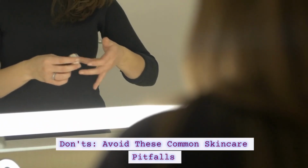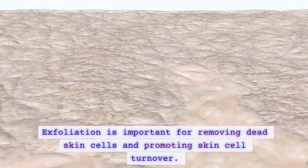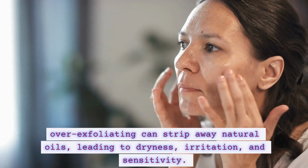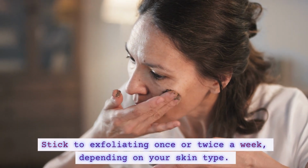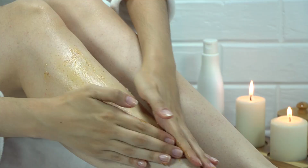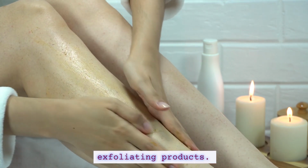Don'ts. Avoid these common skincare pitfalls. 1. Overexfoliation, the road to irritation. Exfoliation is important for removing dead skin cells and promoting skin cell turnover. However, overexfoliating can strip away natural oils, leading to dryness, irritation, and sensitivity. Stick to exfoliating once or twice a week, depending on your skin type. Use a gentle scrub or chemical exfoliant, and avoid over-scrubbing or using harsh exfoliating products.